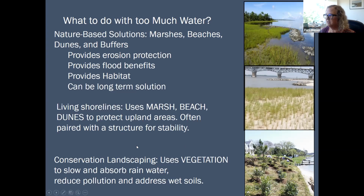So in this case, one of the ones that's very commonly used in our area along our tidal shores are living shorelines, which use marsh, beach, and dunes to protect the upland areas and may or may not be paired with a structure. And then the other piece of this is conservation landscaping, or basically riparian buffer landscaping, however you might want to do it. I'm using this sort of more global term, and basically it uses vegetation to slow rainwater and reduce pollution and address wet soils. So that's the stuff behind, that might be above tidal inundation, but may or may not be subjected to storm surge. And so that's something important to think about.